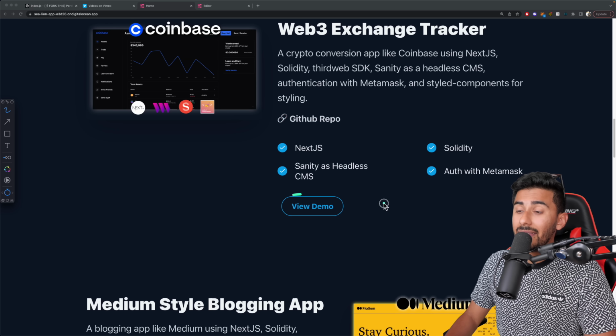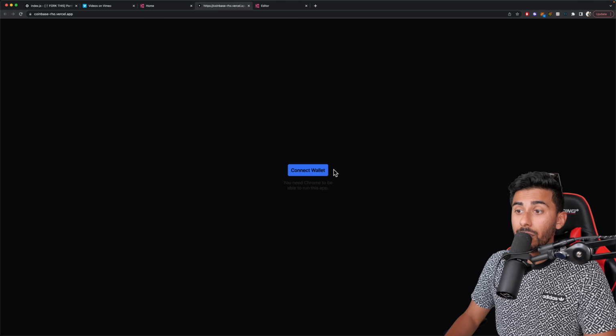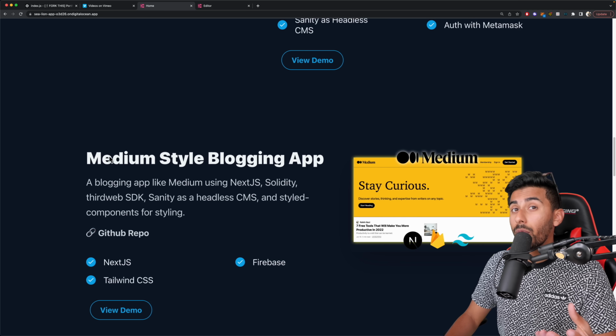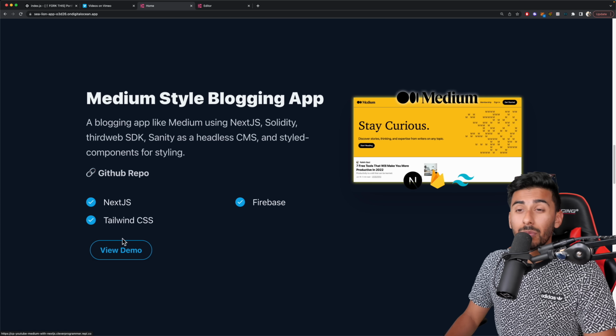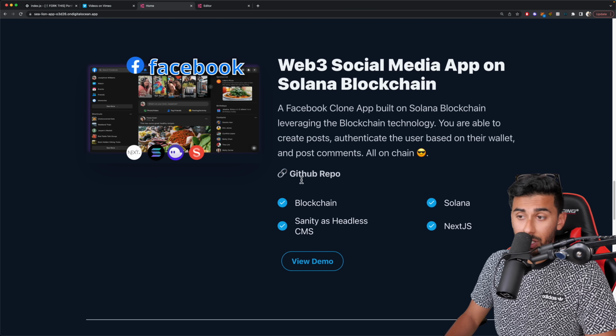And then you can link them to the demo so they can actually click and then go ahead and just view your app, or they can hit the GitHub repo and it'll take them to the repo. Because it's very important, if somebody's coming to your thing, they want to be able to do both, and view demo is the more important one. Here's another app that they could view demo or check out the repo. Here's another app that they could check out or repo.